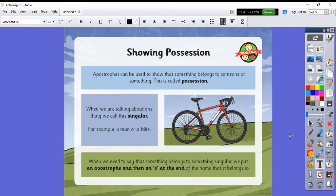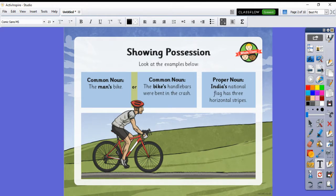So if we're talking about one thing, it's called singular. So a man or a bike. When something is singular, and we've done this lots of times, we can just add an apostrophe and an S to the end of the word that it belongs to. So like this, it was the man's bike. The bike's handlebars were bent in the crash. We just add the apostrophe S.